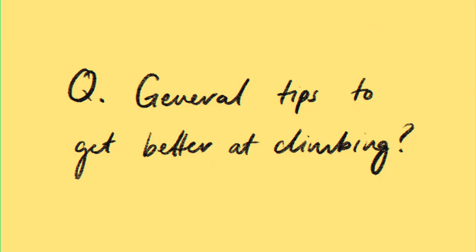That's so funny. Absolute base level climbing is something I feel like everyone has heard and knows, which is to focus more on your feet. But it's so true.